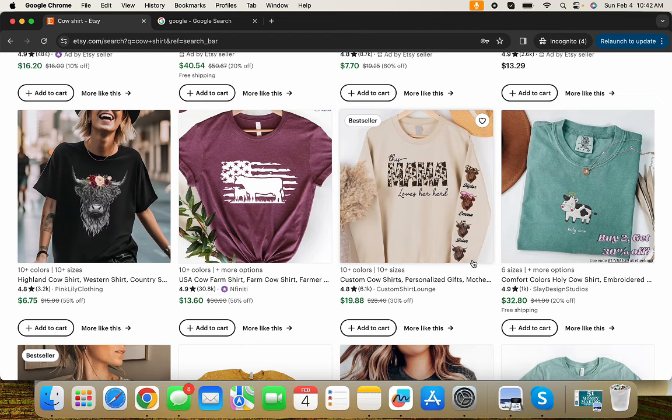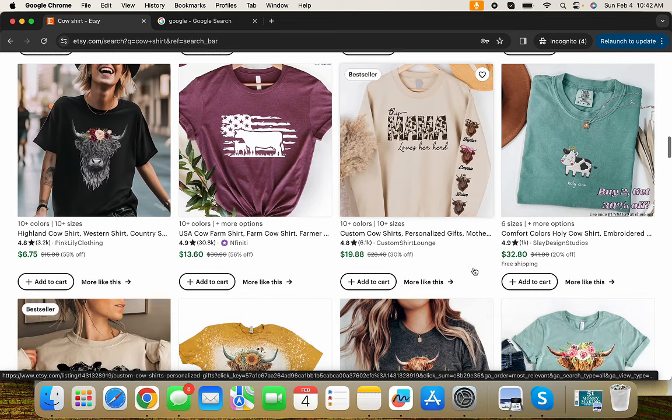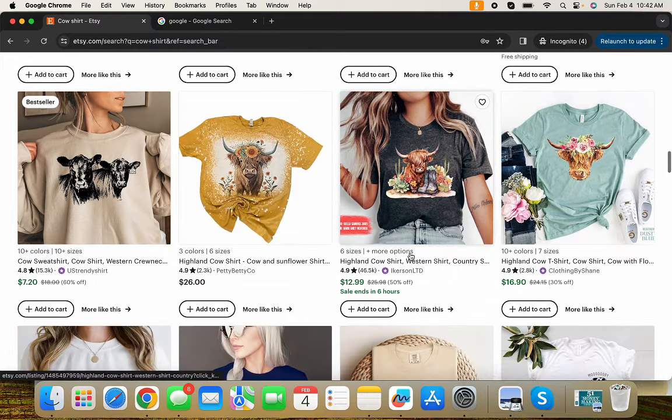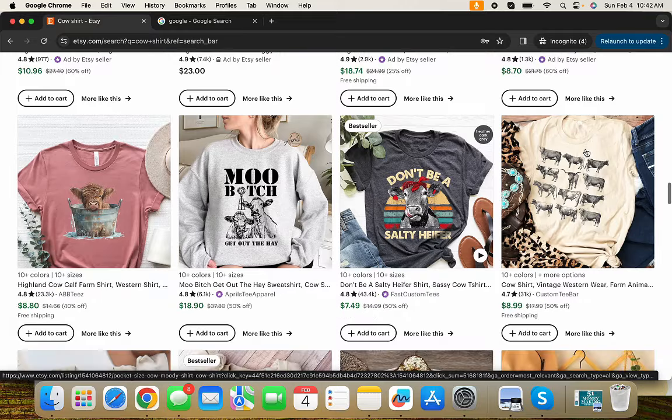So you have a leg up on them, you will be ahead. So this one, look, they did the mama and the little cow print. So it's pretty clever. And then they can put the cows here. So that's a bestseller, obviously. And then a pocket design with the funny.